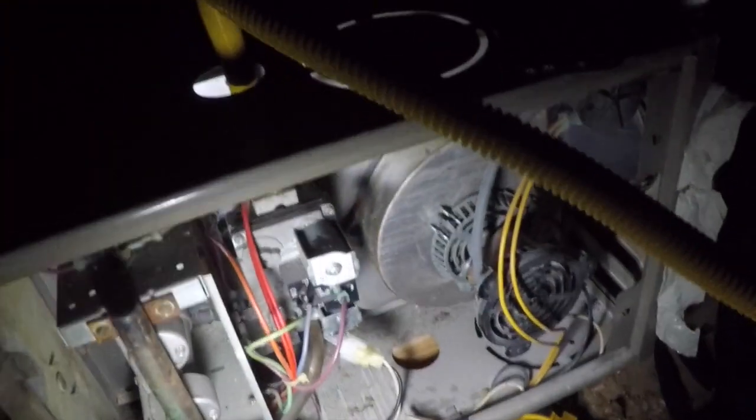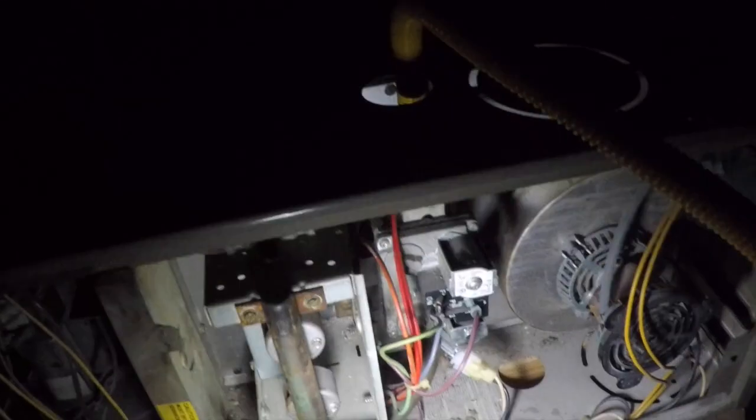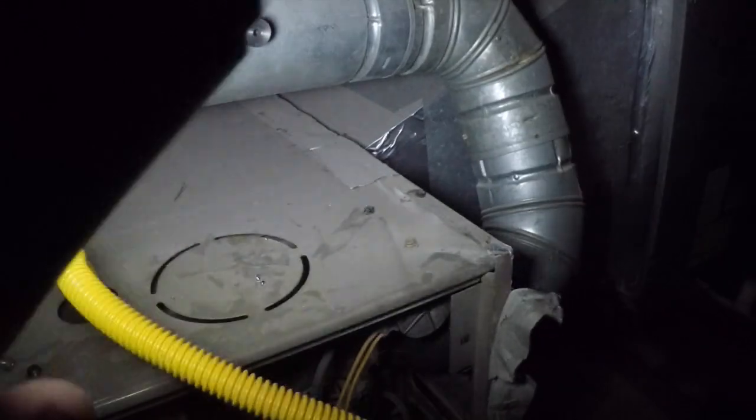Okay, I'm going to put the door back on and drill a hole in the flue here and get the Testo 320 set up, and I'm also going to get my gas pressure manometer set up. So let me get that set up, and we'll run some tests. All right guys, I got the Testo 320 set up over here. I got that drilled in, my cone. I have my manometer set up. Let me put the probe in here.